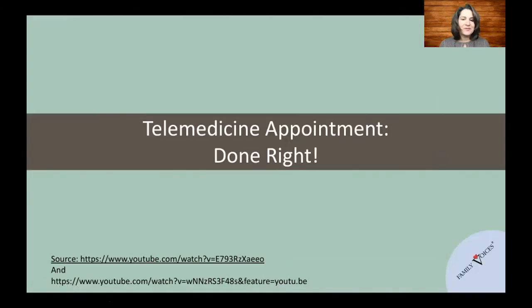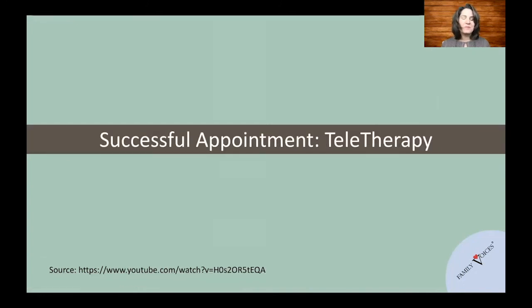As you could see from both the provider's perspective and the parent's perspective, telemedicine can be really helpful and make a parent and provider's job a lot easier in getting care to children, especially those with special healthcare needs. And one other example we'd like to share with you is a successful appointment for teletherapy. So not just medical appointments are happening by telemedicine. Therapy appointments, early childhood intervention visits, and many other types of appointments, including those with mental health providers, are being accommodated by telemedicine.